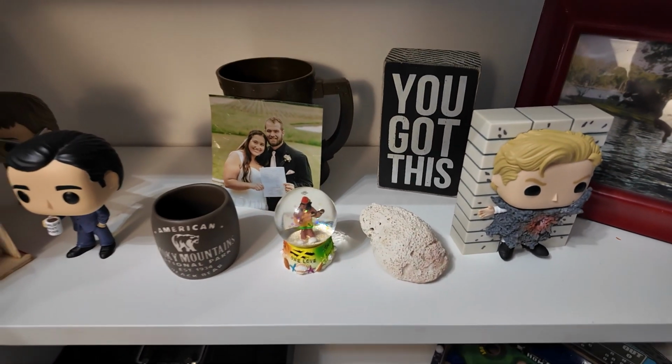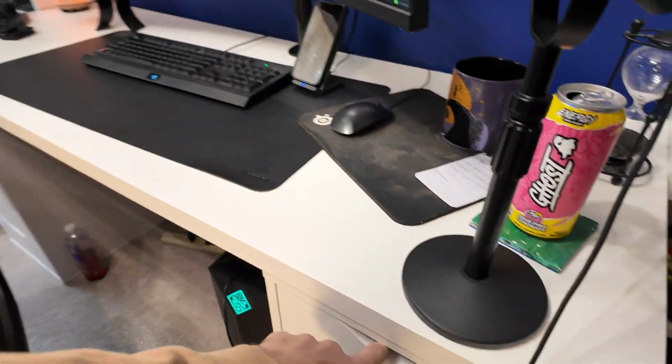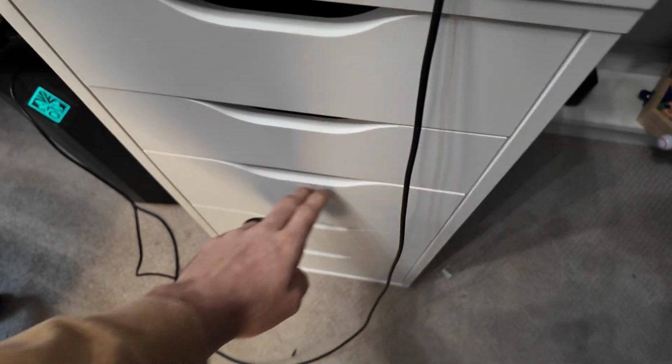Some motivational stuff. You got this. We have some stuff we got in Jamaica and all that. We got a little safe down there. And then we can go this way back to the desk here. You guys will notice we have little drawers. We just got some random stuff in here. Some receipts for tax time, stuff like that.